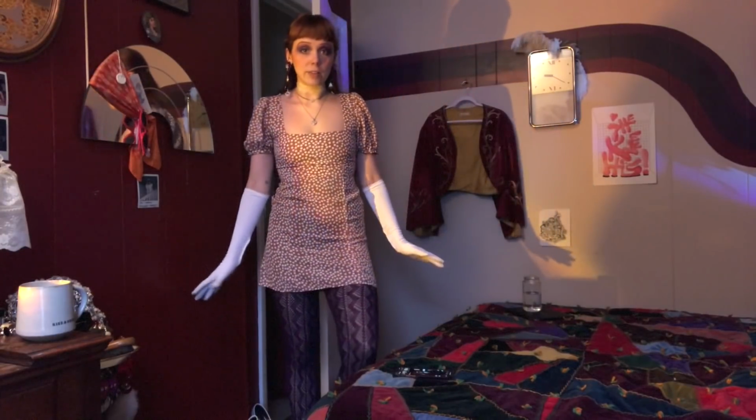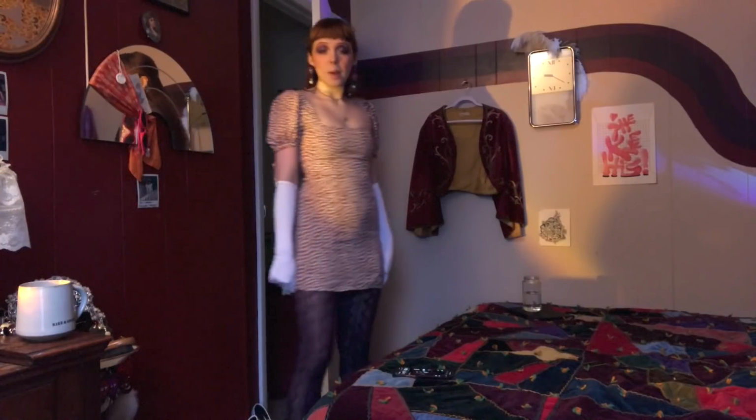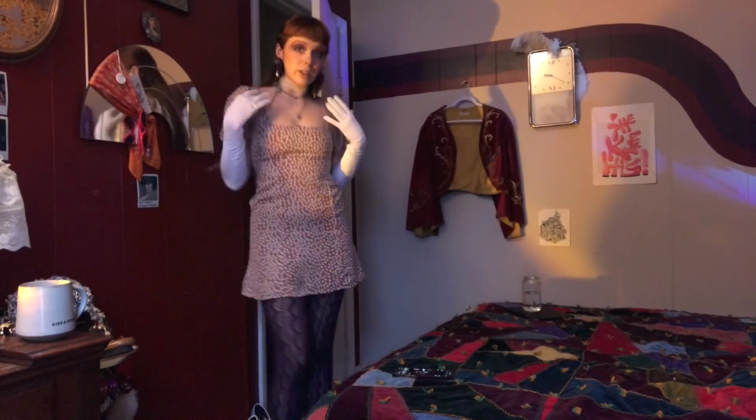Alright, the full outfit. So this is probably the best full outfit shot that you're going to get. But here's the shoes, match the white on the gloves.